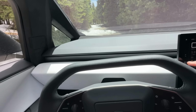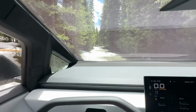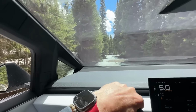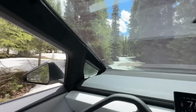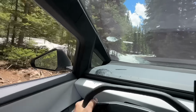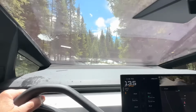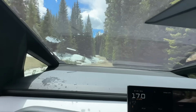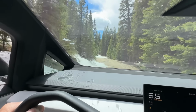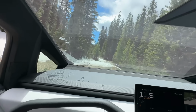All right, getting a little tricky, guys. Getting a little tricky. Maybe use the Nathan method and power through this. Come on, Cybertruck, you can do it. Snow's flying, come on, you can do it. And, oh, we did it. Oh, yeah. Uh-oh, come on. Uh-oh. Oh, let me go check this out.